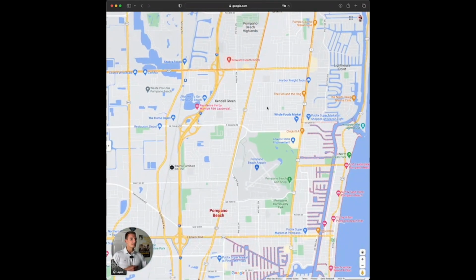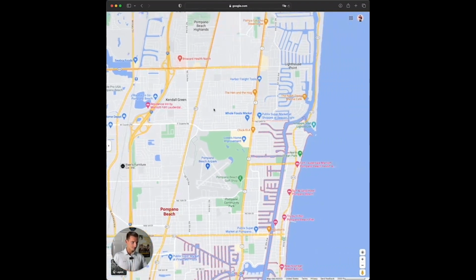Then we have the Crest Haven area, which is just north of the Pompano Beach Air Park. I would say it's pretty similar to that of Old Pompano. Homes are similar type style. A lot of great opportunities for rental properties as well, or even first-time home buyers. Awesome area.